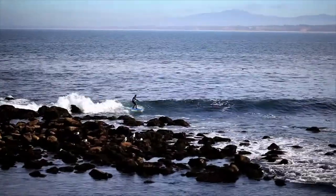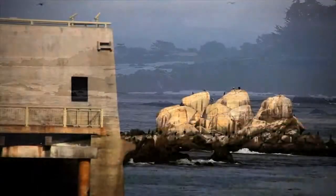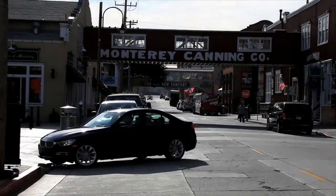You're looking at Monterey Bay, and really, this is one of the most beautiful places in the world. It was a fishing center, Cannery Row. I mean, you remember the book by John Steinbeck? This is where it all took place. And this was a working seaport. Now today, it's turned into a bit of a tourist destination.